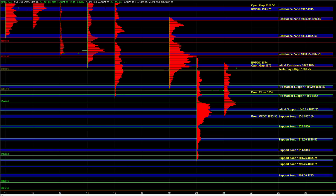So on the downside, we have support 56.5, 58.5, gap fill at 55, followed by support 50 to 52. 46 is an overnight high volume node. Initial support 40 quarter to 42 quarter. And all of those support areas have potential to attract responsive buyers.